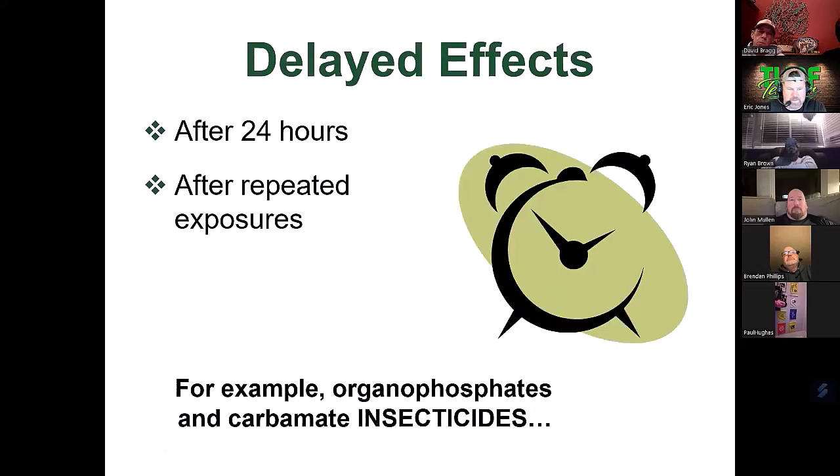With your delayed effects, this is going to happen after 24 hours and after repeated exposures. So it could be over a long time. Example, the organophosphates and the carbamate insecticides, repeated exposure to that, you might start developing some nervous system effects, where the twitching, the actual movement that you can't control.